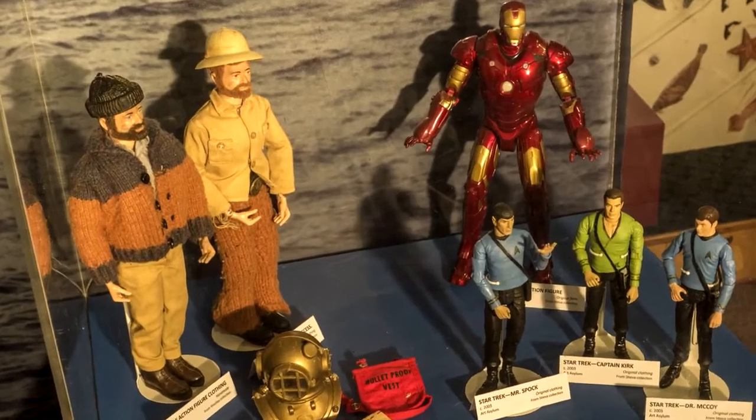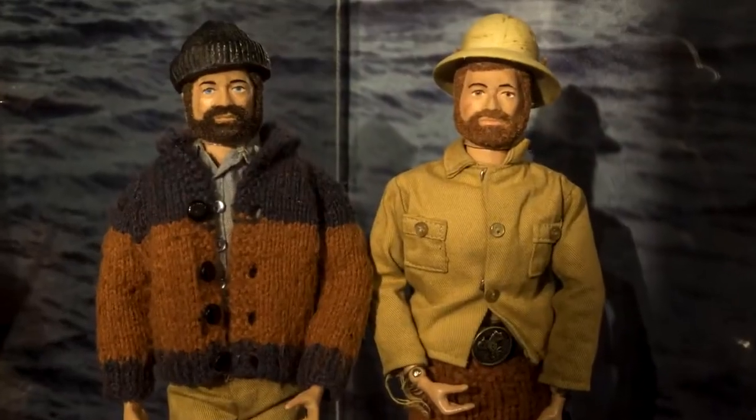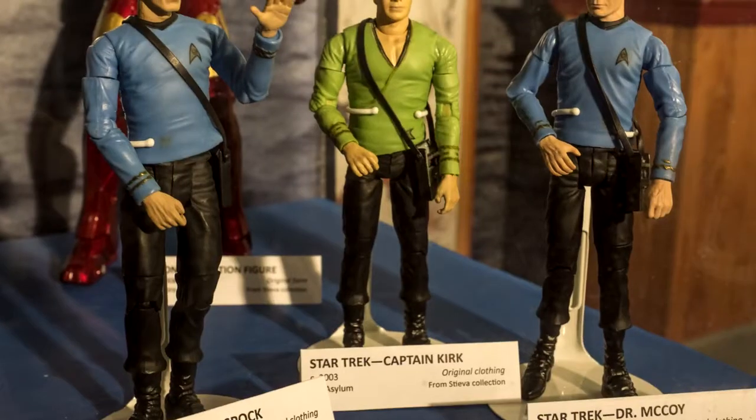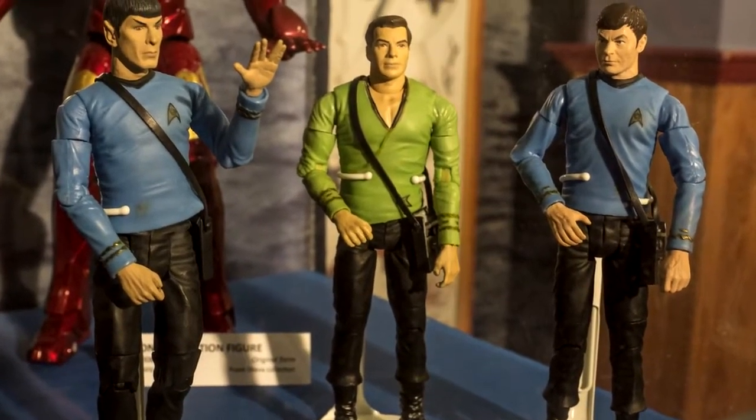Of course, dolls aren't only for girls. Classic boys figures like these 1964 G.I. Joes or Iron Man and Star Trek characters are usually called action figures, but they are a form of doll.